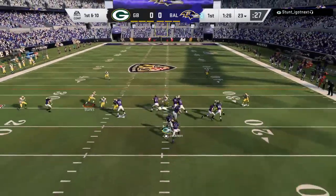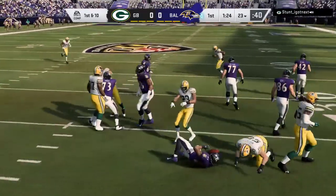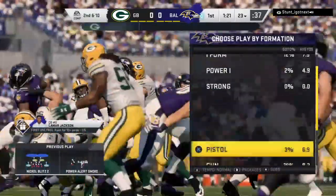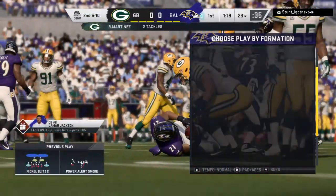Back-to-back good plays have them on the move. On first down, they run. It's Mark Ingram, and running room is scarce here. He's going to be stopped in his tracks at the line of scrimmage.